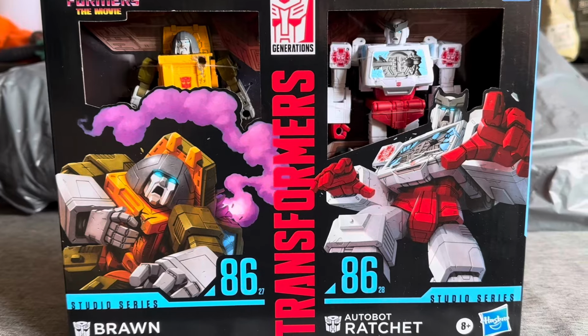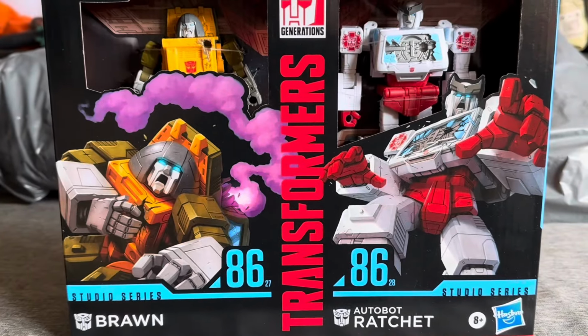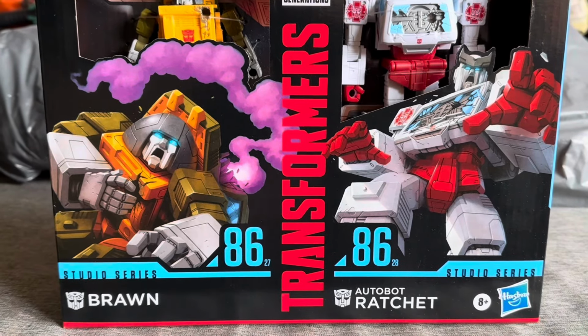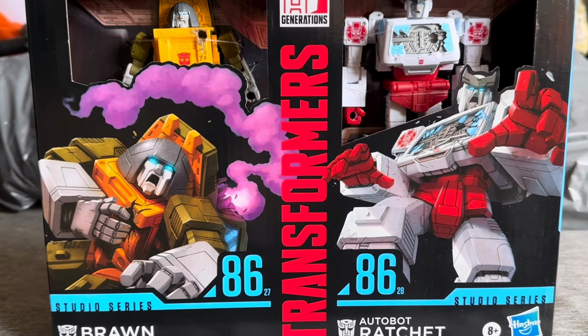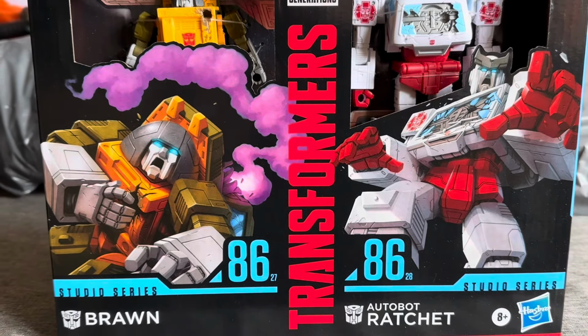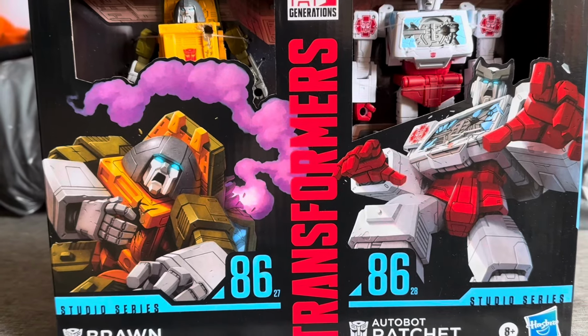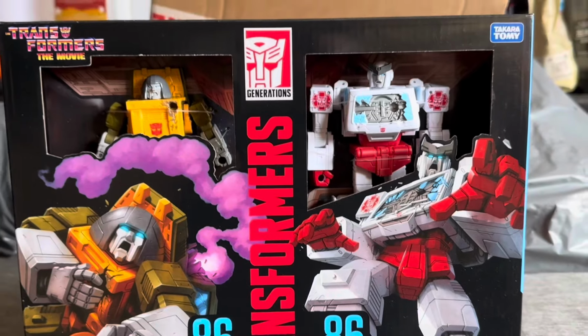I'm the Triple TC, that's the Time Traveling Toy Collector, and this is a very quick instant reaction video to the Transformers 2-pack Studio Series 86, 27 and 28, filling in some of those missing numbers, featuring Brawn and Ratchet. Interesting, it's Autobot Ratchet and doesn't mention it's Autobot Brawn. I assume we knew that, but interesting distinction to make.